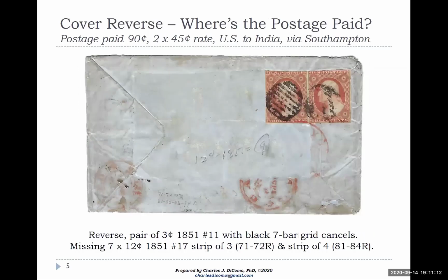Let's go to the back of the cover. Here's the reverse. Where is the postage paid? If you look at the front of the cover, it did say paid 90. But yet when you turn the back, because there was not enough room on the front of the cover to put the postage, this did have 90 cents on it when it was originally sent.